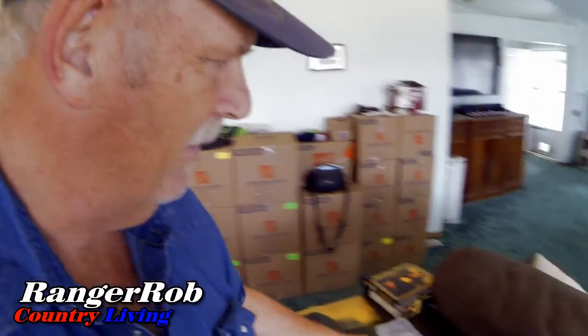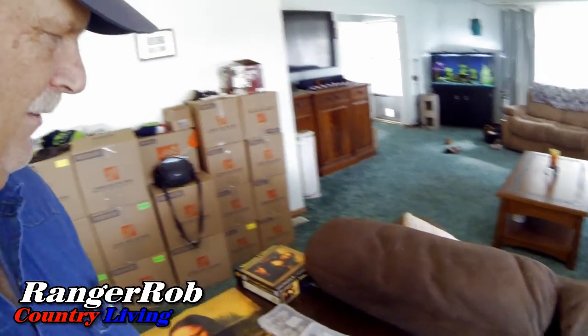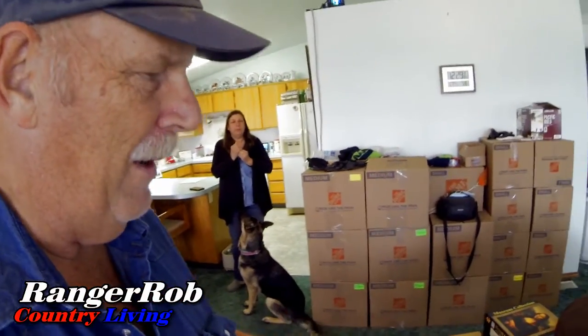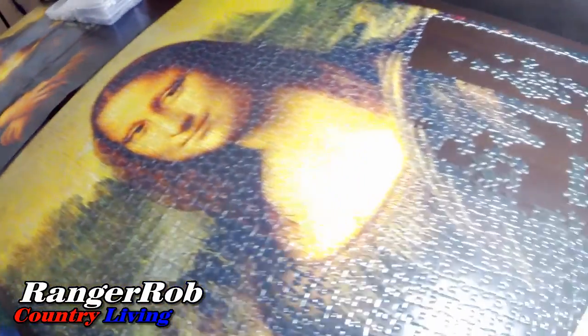So she got really analytical with this thing and started separating her pieces in little containers. By sections. You did it by sections. And then she's got a picture to go by right here. And this is how far she's gotten.